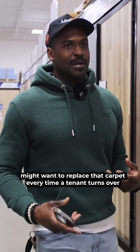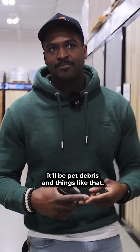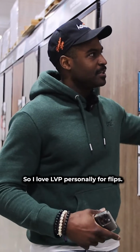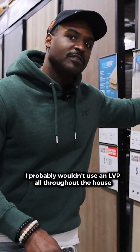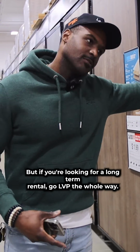Whereas if you have carpet, you might want to replace that carpet every time a tenant turns over because there'll be smells, it'll be food, it'll be pet debris and things like that. So I love LVP. Personally, for flips, I probably wouldn't use an LVP all throughout the house because it does give it a cheaper look. But if you're looking for a long-term rental, go LVP the whole way.